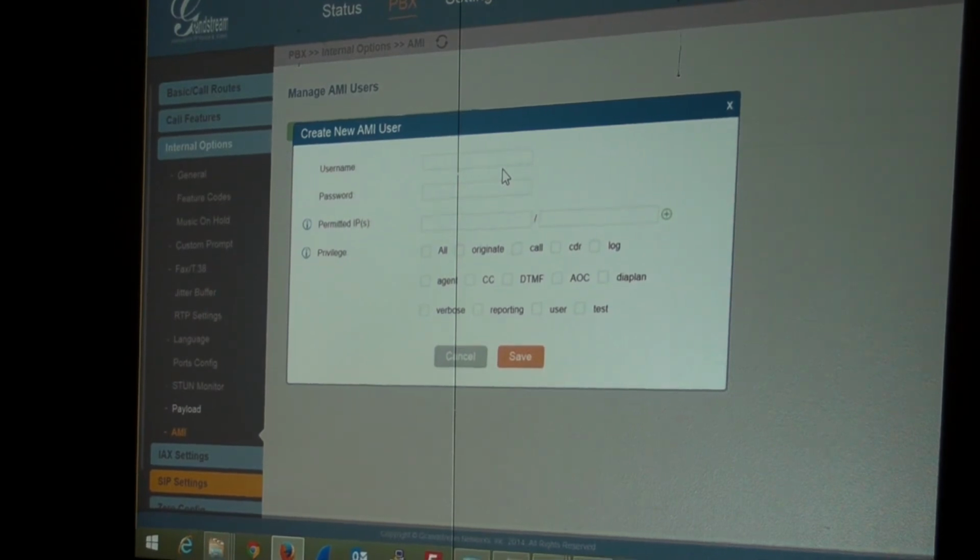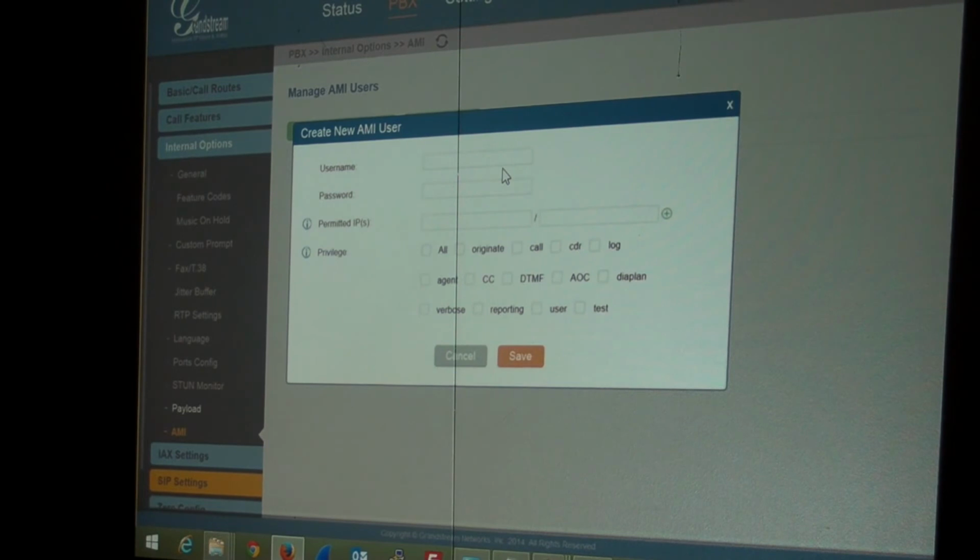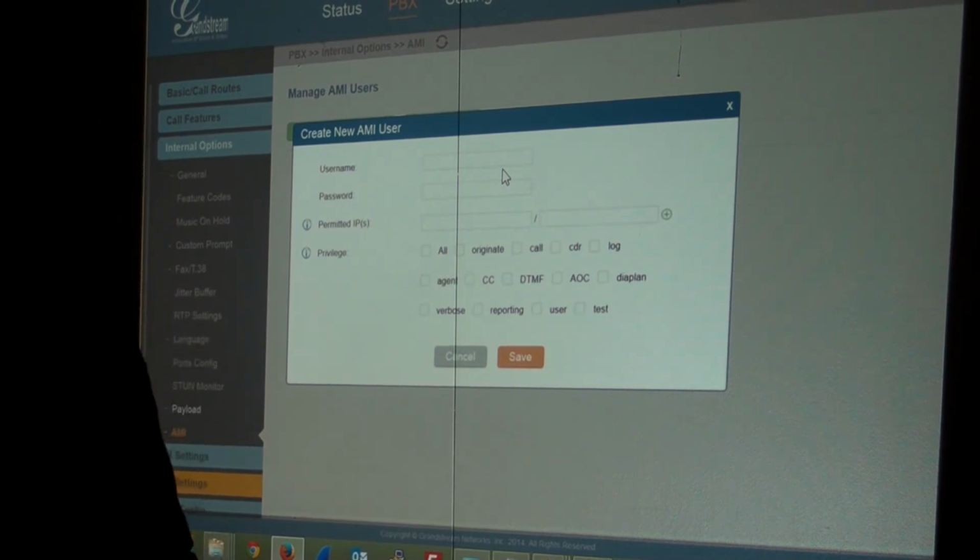So you can still access the device. You can create a username and password to access the AMI. Then once you access the PBX, and there's a document for this, you see all the commands that you can utilize. Most of them are read-only, so we don't let people write to save information through the AMI. We prefer them to use the web interface.